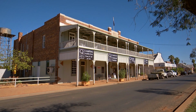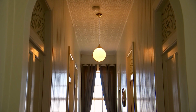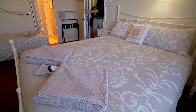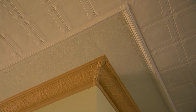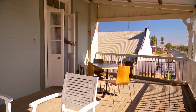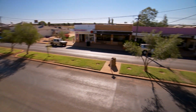The Heritage Inn goes all the way back to 1926 and has recently undergone a big renovation. Jeez, very nice. Oh well, look at the ceiling. That's huge. They've done it up, but they've kept the character. It's really well done. You got the big bed last time? The Heritage Inn also boasts the best views in town.